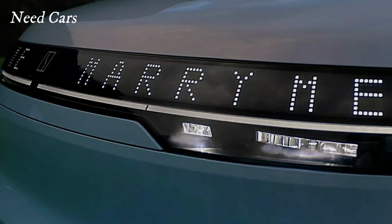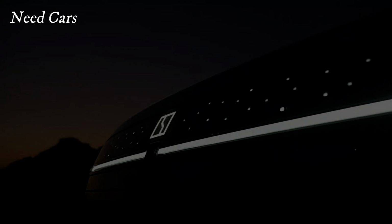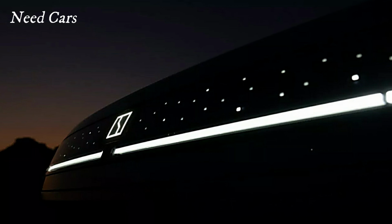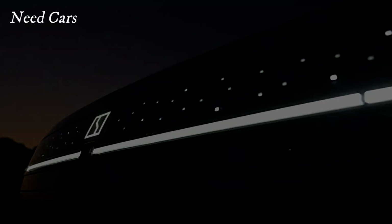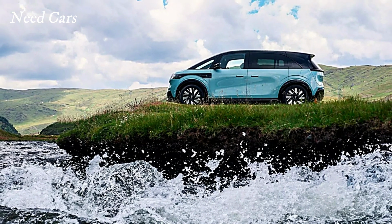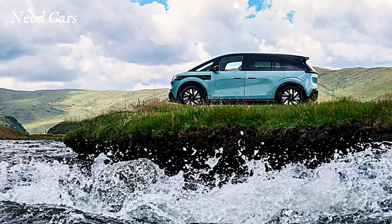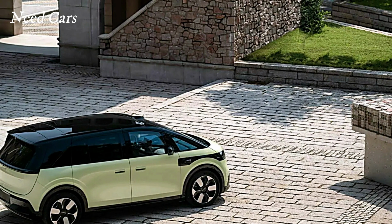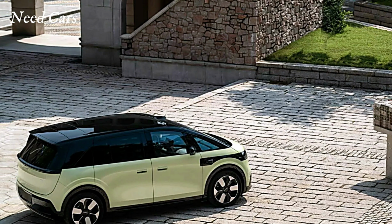Under the hood, the Zeekr Mix is expected to deliver impressive performance. While specific details regarding the powertrain are still under wraps, Zeekr's commitment to electric mobility suggests that the Mix will offer a range of efficient electric motor options. With a focus on sustainability, the vehicle is likely to incorporate advanced battery technology, promising a competitive range that meets the demands of modern drivers.